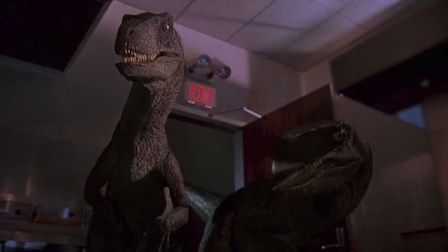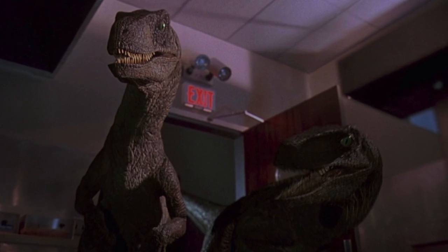Before we are met with the unnerving image of the scaly hand of the velociraptor pushing the handle of the door down and bashing the door open with its skull, letting out an ear-piercing call. Suddenly, a second raptor makes its way into the doorway and pushes its way into the room.